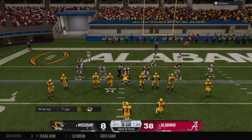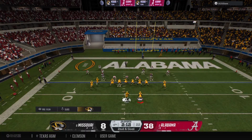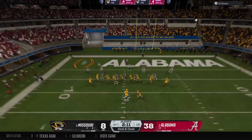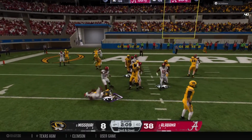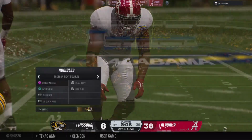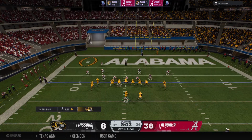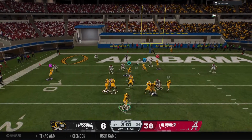We'll see if the offense can punch it in on 2nd and goal. Tailback tests the middle of the defense. Goes backwards, losing 3 yards there. The offense has been moving backwards here. Now a long way to go on 3rd and goal.